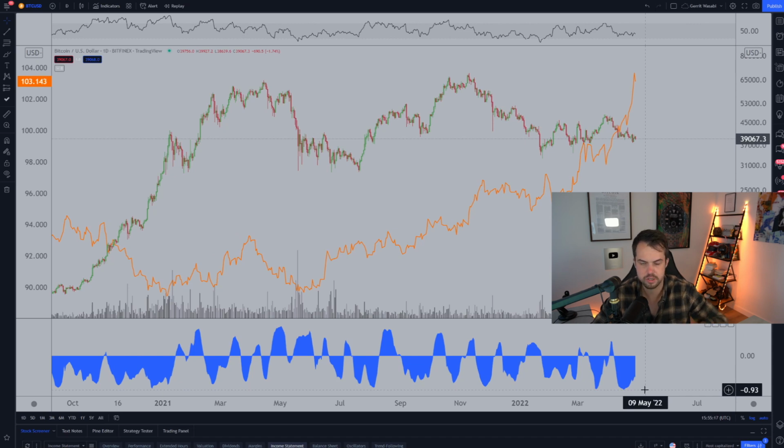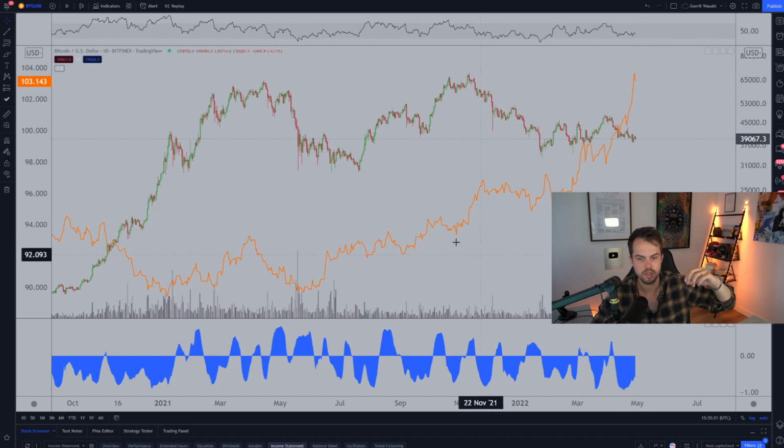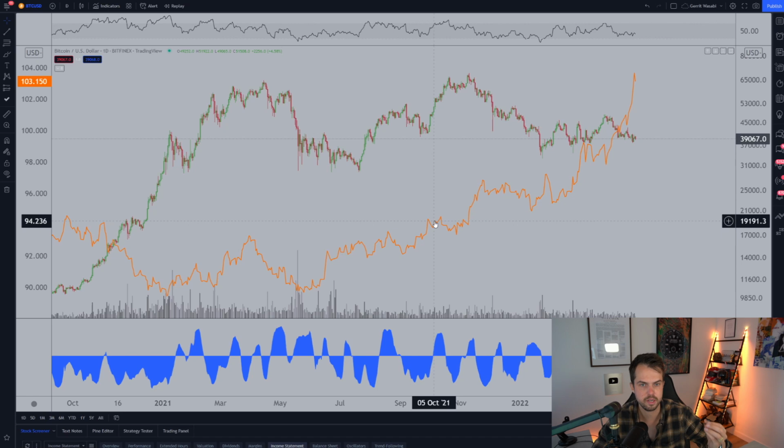And the correlation tells you that if it's getting close to 1, then the price action is comparable to each other. So if Bitcoin goes up 10% and the DXY goes up 10%, the correlation is 1, or at least the movements are close to 1. When Bitcoin goes up and the dollar goes down the same amount, the correlation is actually getting towards -1.